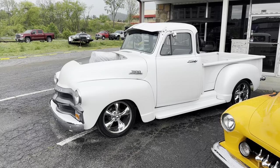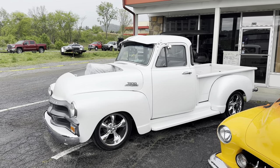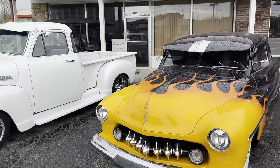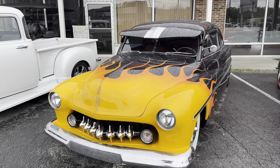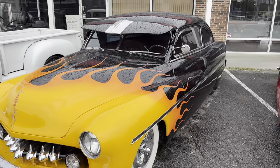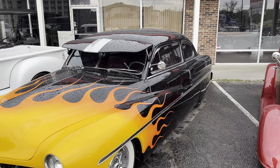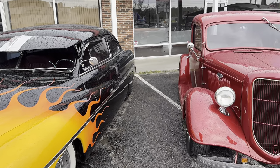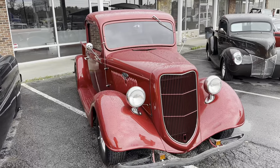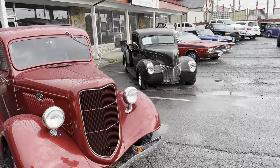Here's another old Chevrolet pickup truck. He's got the hood cut out there, engine exposed. And this, I'm guessing it's a Mercury, I'm not sure. But it really looks good, really good flame job on this. And I don't know if you can hear the rain hitting the umbrella or not, but it is still raining. Well, there's a lot of nice cars here.